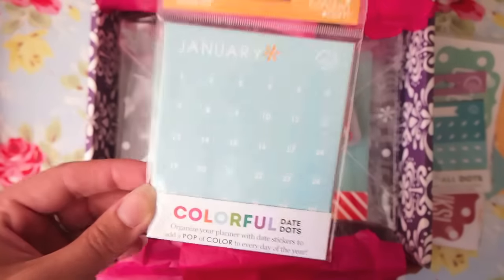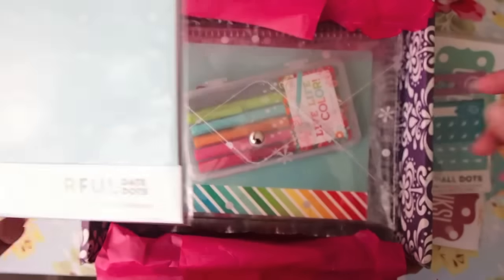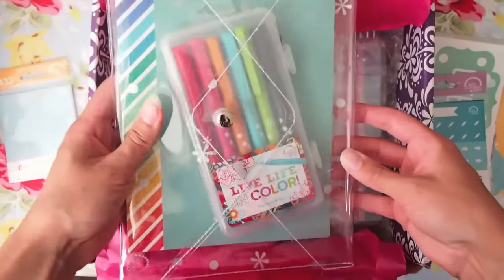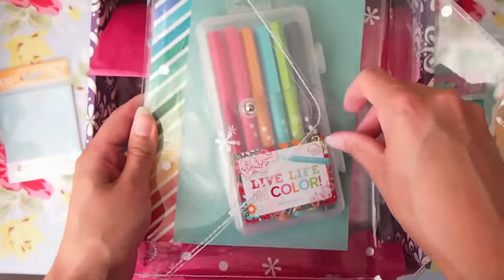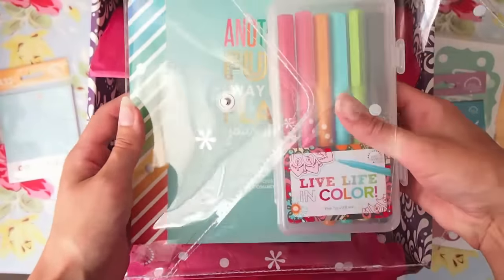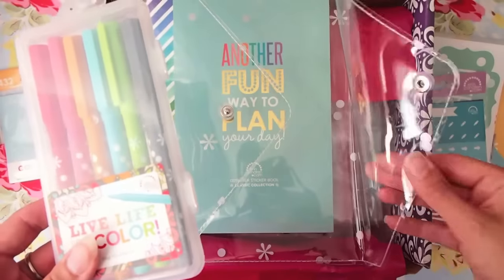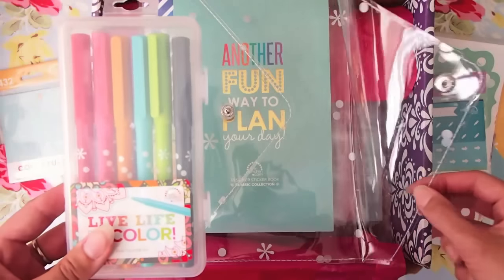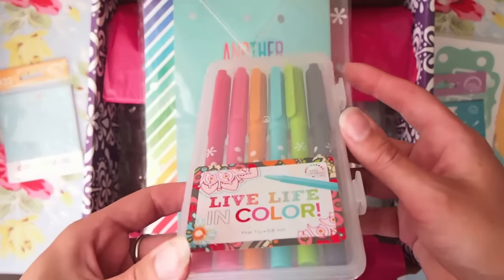They're basically literally numbers for each month, so the days of the month are all numbered in little circles, so you've got those. I went for this launch bundle, which is like a little pocket with some markers in and some stickers. It was $25, and they said it was a $37 value, which is including this. You basically get this free. I don't think that was like worth $12, but you know, it might be to some people.